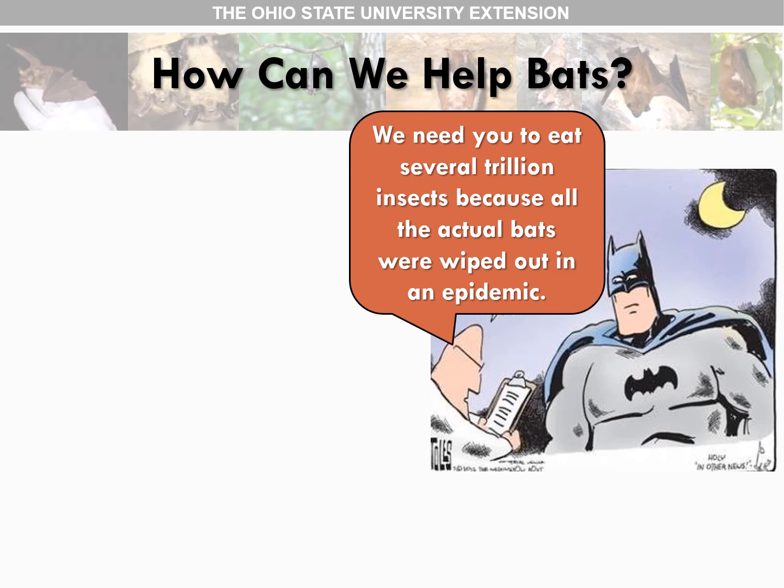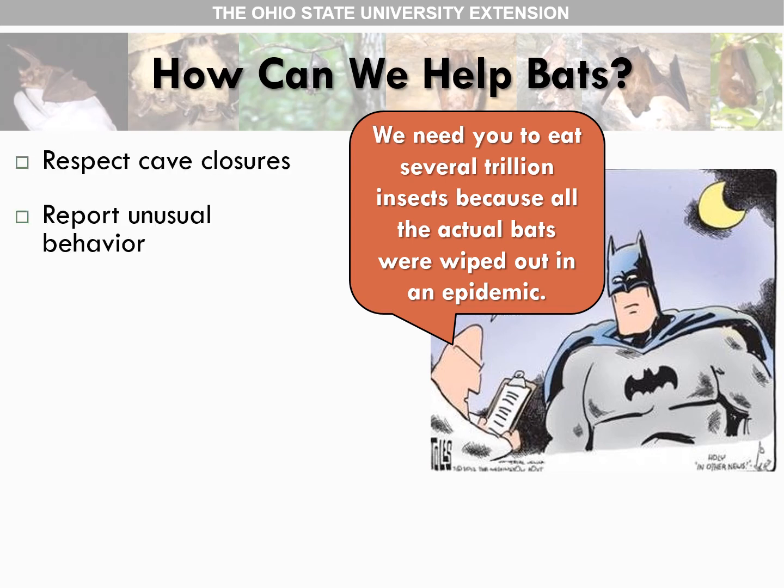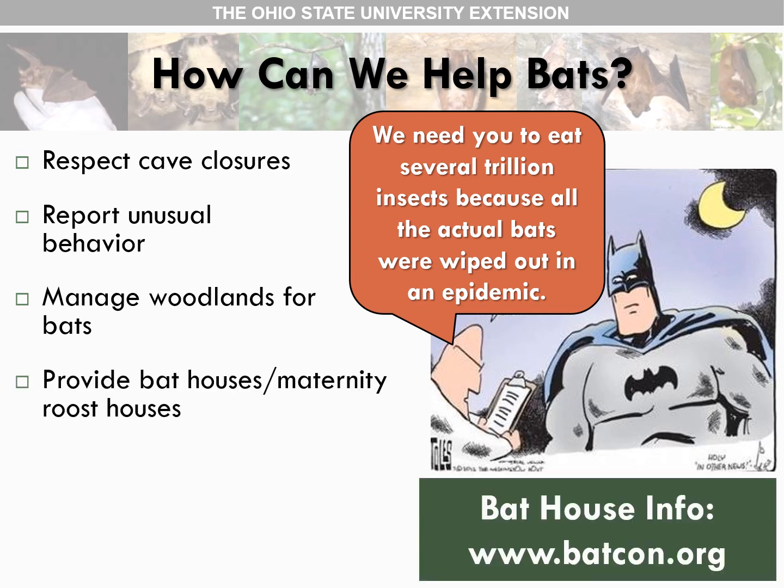So what are some things that we as homeowners, landowners, and woodland owners can do to help bats? These first two are, of course, in light of white nose syndrome. Respect the cave closures and report unusual behavior, such as bats flying around in the middle of winter. You can manage woodlands for bats, and in just a minute I will have a slide with more information that'll take you to some fact sheets and some really good publications to help you do that.